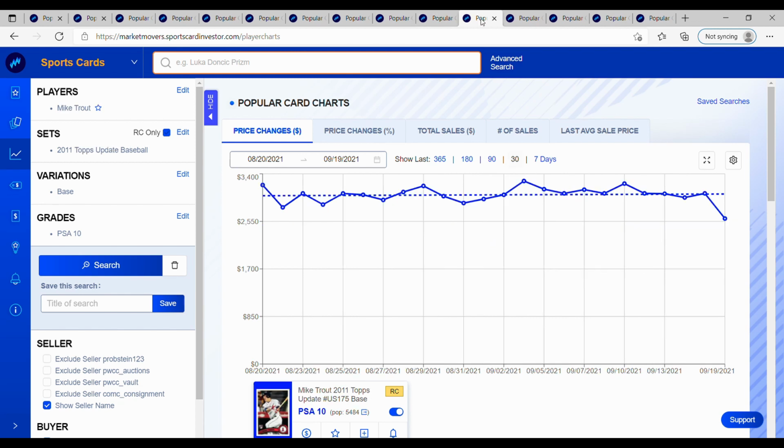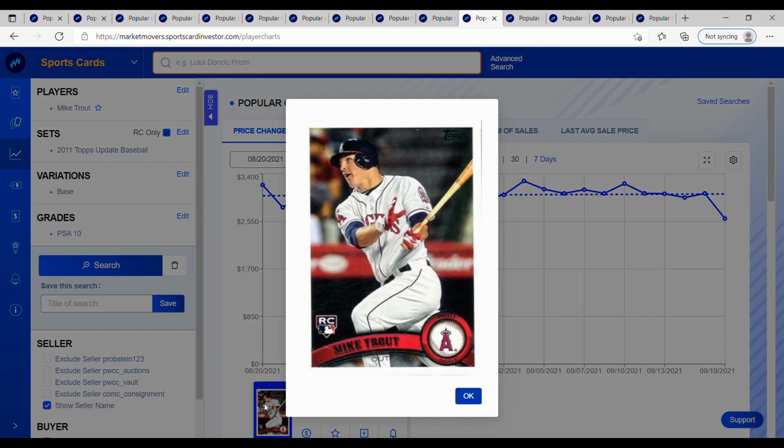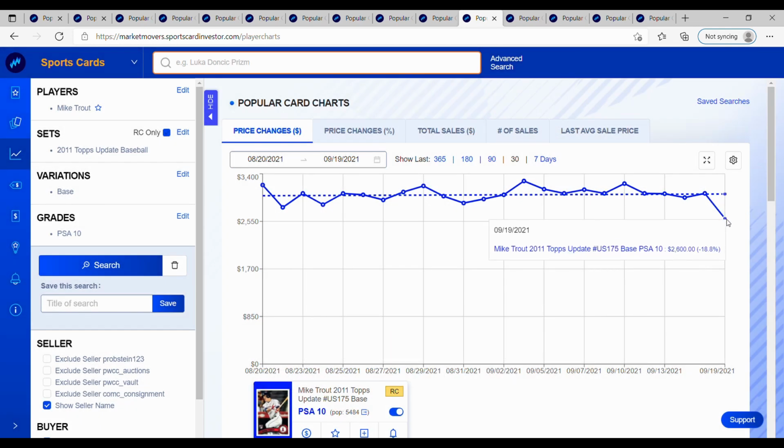Last but most certainly not least, we're going to touch on the MLB sports card market, and I'm going to start off with Mike Trout. I have his 2011 Topps Update, card number US 175. This is his base rookie card in a PSA 10. Over the past month, this card is actually down about 20%, 18.8%, we'll call it 20%.